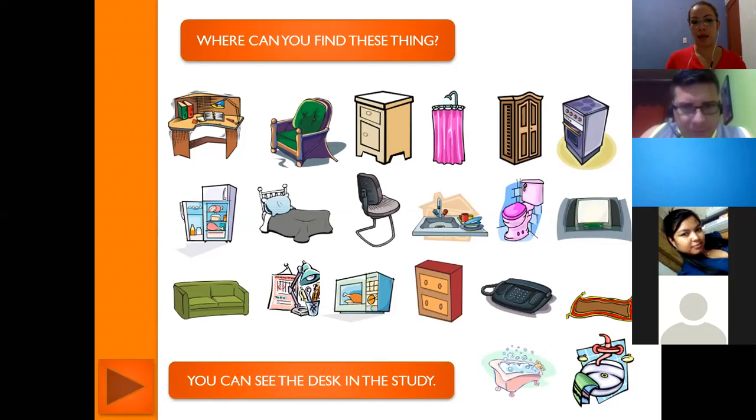Tú puedes ver este mueble en tal parte de la casa. Este es el ejercicio. ¿Cómo se llamaba este que está acá? ¿Cómo se llamaba este? Es como la mesita que está a la par de la cama.